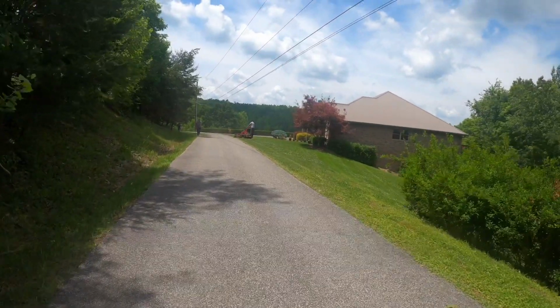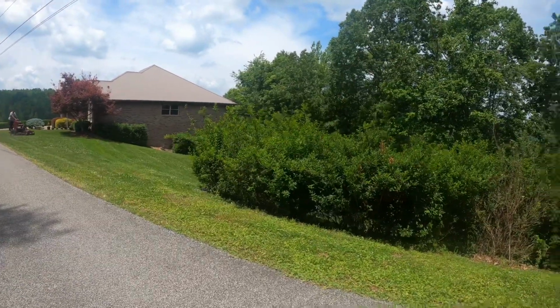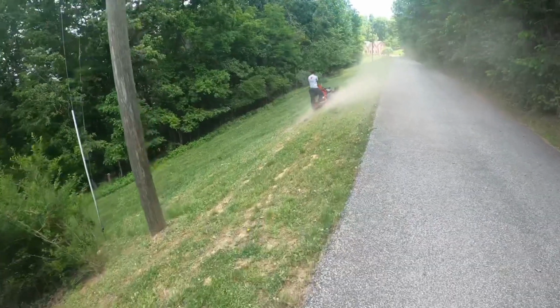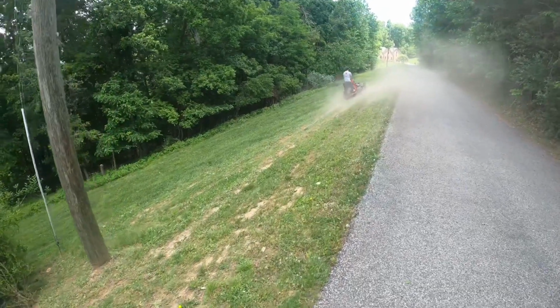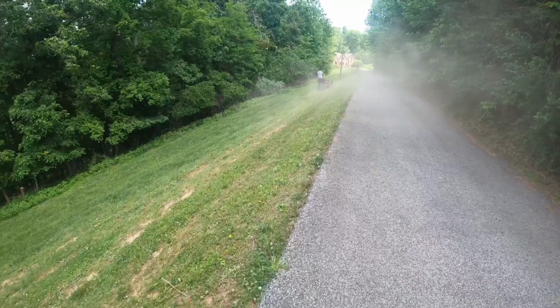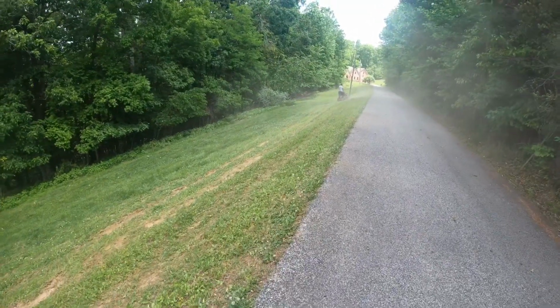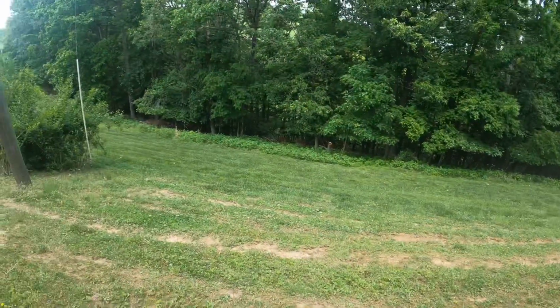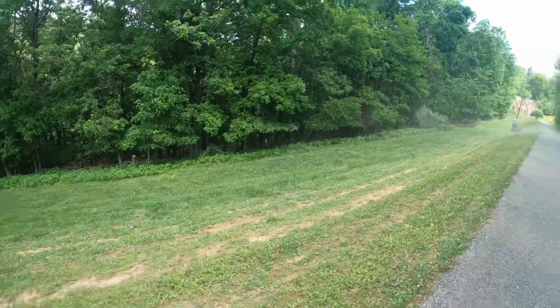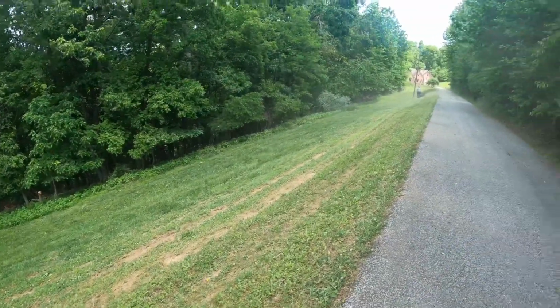So, see how it turns out. This is steep. Real steep. Measure just down to over halfway of it. It's real steep.